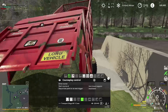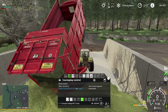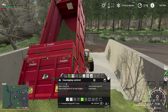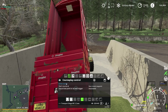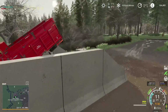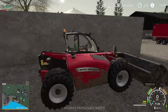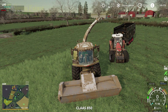Right, so we'll tip this out. We can immediately then, should be able to, because we're in first, drive it straight out and send it back. There we go. Drive course. And off it goes. So that is now heading back to the farm. We'll start this up, start this going again.